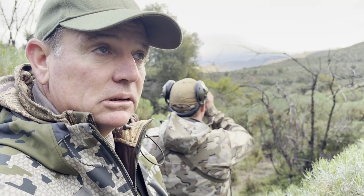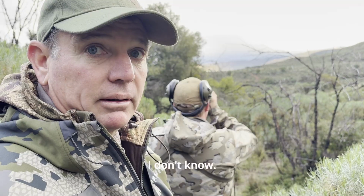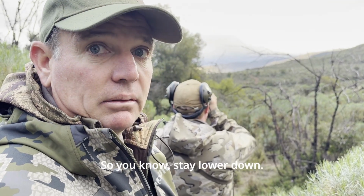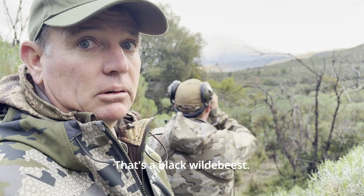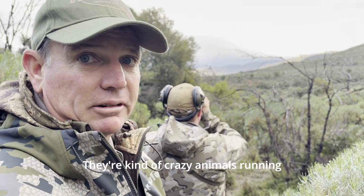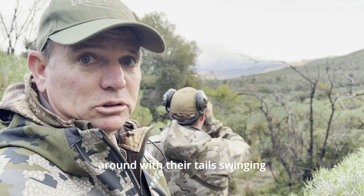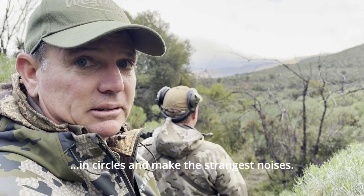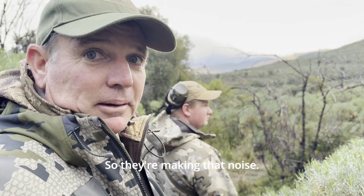You hear that noise? Yeah. We must be careful. I think they're getting a bit jittery, so stay lower down. What is that animal? That's a black wildebeest. Oh, okay. Yeah. That's a black wildebeest. They're kind of crazy animals, running around with their tails swinging in circles and making the strangest noises. So they're making that noise.